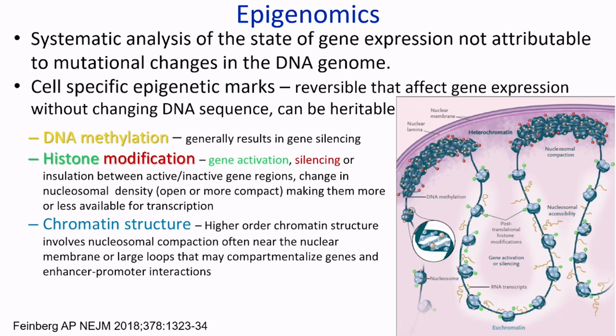So DNA methylation, in the yellow, generally results in gene silencing. Histone modification can lead to gene activation, silencing, or insulation between inactive and active gene regions. They can change the nucleosome density to being open or more compact, making them more or less available for transcription. And similarly with chromatin structure, the higher order chromatin structure can compact the nucleosome, often near the nuclear membrane, or create large loops that compartmentalize the genes and bring together enhancer promoter interactions.